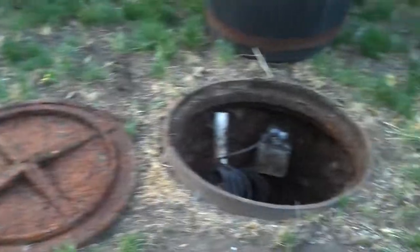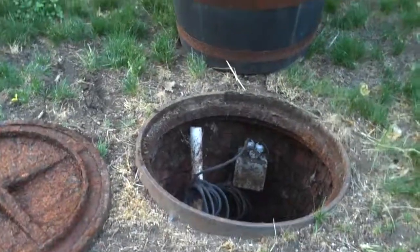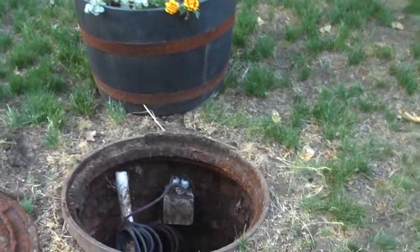Did you ever notice these manhole covers while you were in the process of purchasing the house? No. Did he show them to you afterwards? No, it wasn't until it failed within a couple weeks that I saw they had to open up these sewer holes to try to fix it. Very good. Now, what kind of pump do you have in there?